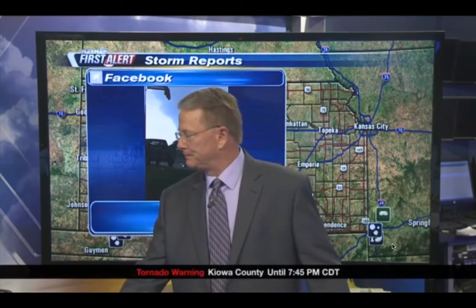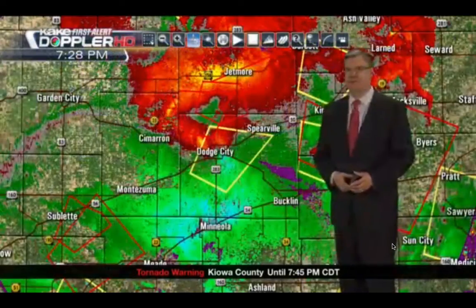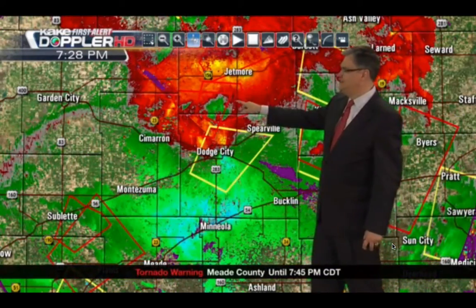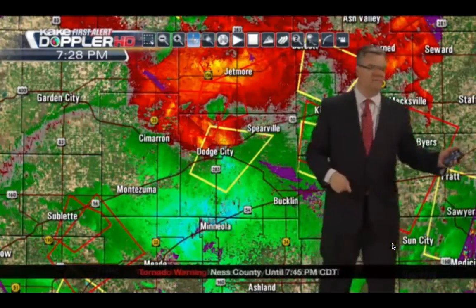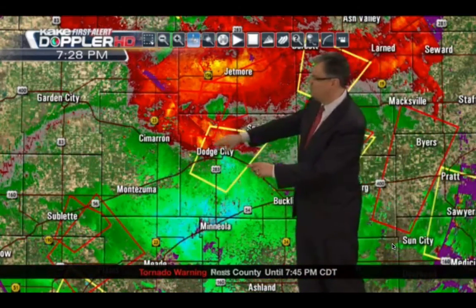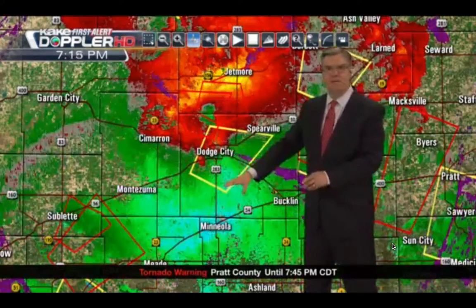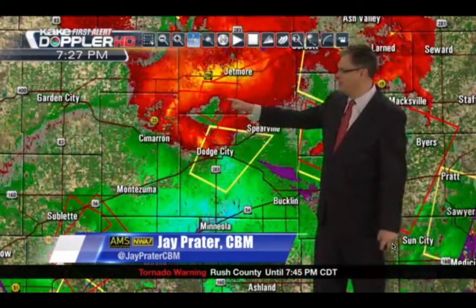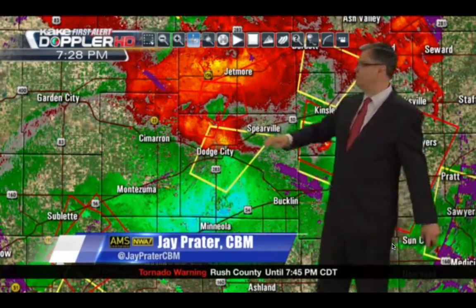All right, let's get you back over to KAKE's First Alert Doppler HD and reset the scene of everything we have going on. That's moved out of Ford County into Hodgman County. Still getting some tornadoes there. Did we get Bryce's video back up, or is he still down right now? Still down, so we're going to look at that. But that storm that produced the damaging tornadoes that moved across Ford County is now in southwestern Hodgman, southwest of Jetmore, and still has the potential to produce some tornadoes there.